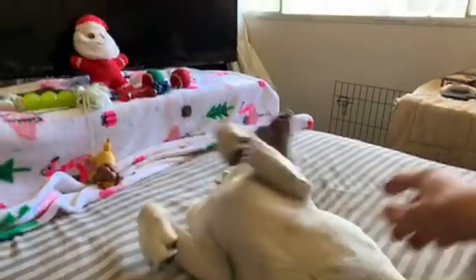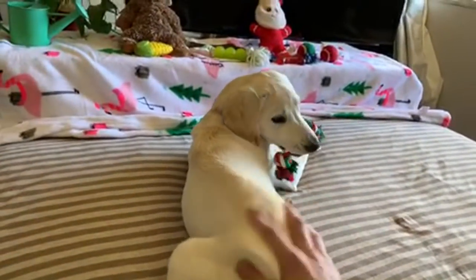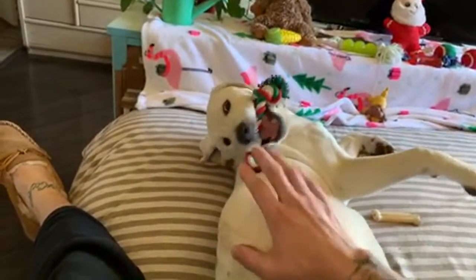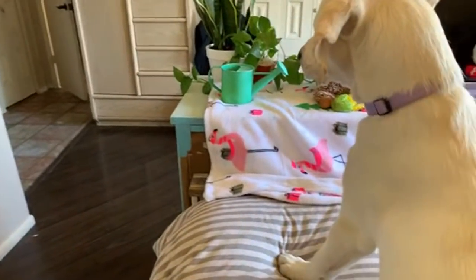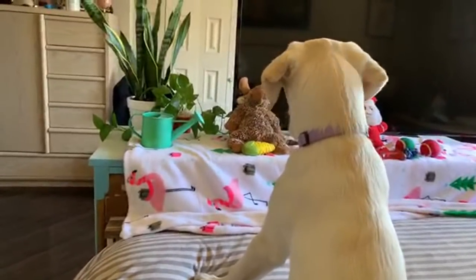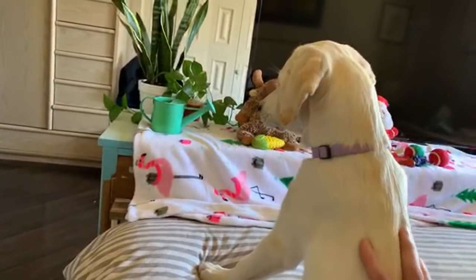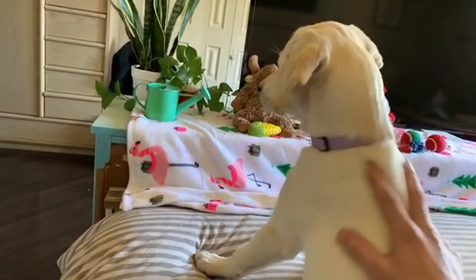And as you can see, our crate's right back here. That's where she sleeps. We have crate trained her for the most part. We've warmed her up to it, so she does a really good job of that. I'd highly recommend getting your dogs crate trained. It's great for their obedience and discipline. And it's a great place for them to go when you're alone. They don't chew anything or put themselves or any of your stuff in harm.